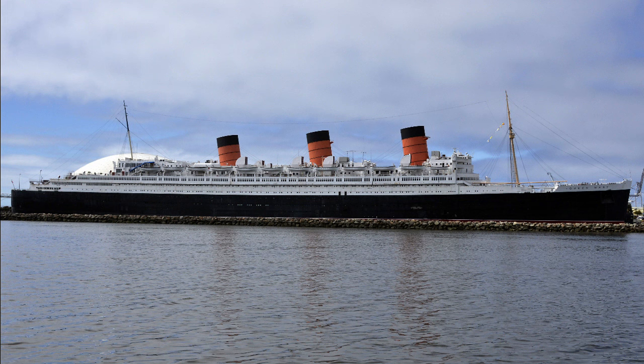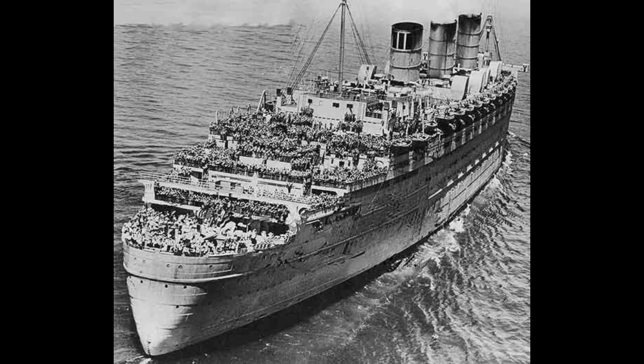Wartime secrecy kept the story under wraps until after the war ended. As for the story, it happened in late 1942. On October 2nd of 1942, Queen Mary was sailing to Britain.